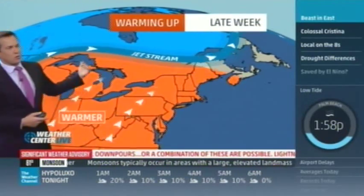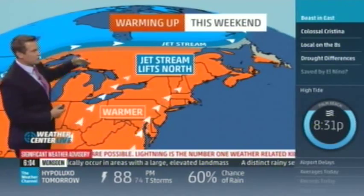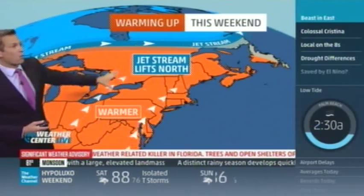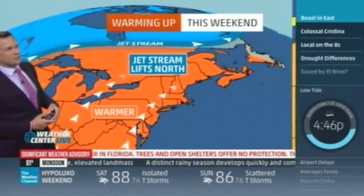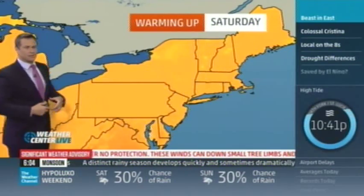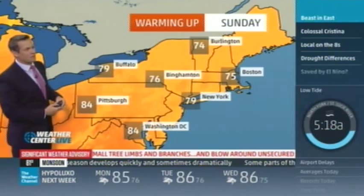Late week, that cool pocket of air with that dip in the jet stream is going to move out of here. The jet stream is moving to the north. The jet stream generally separates the cooler air from the warmer air, so that warmer air is now in place this weekend, and that's why things are going to be feeling and looking much nicer. That is, of course, if you like the sunshine and the drier conditions with a little bit lower humidity.